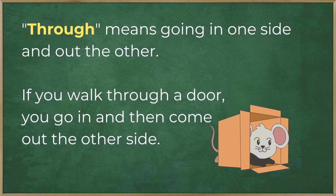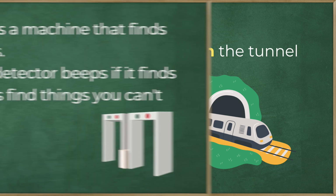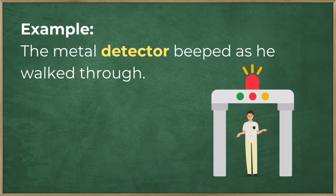Through means going in one side and out the other. If you walk through a door, you go in and then come out the other side. Example: the train passed through the tunnel quickly. A detector is a machine that finds certain things. Like a metal detector beeps if it finds metal. It helps find things you can't see. Example: the metal detector beeped as he walked through.